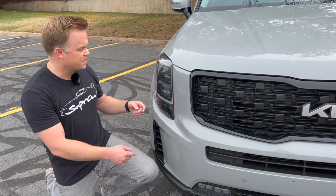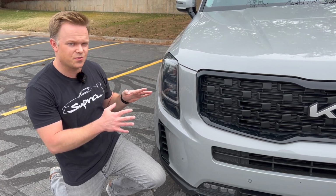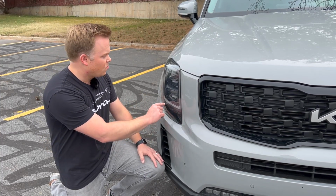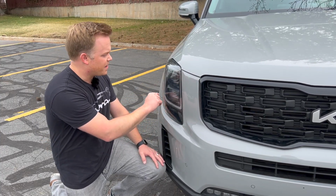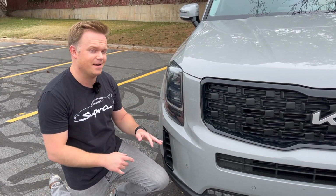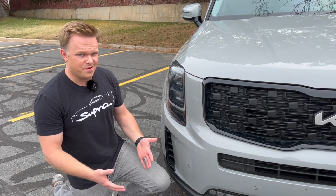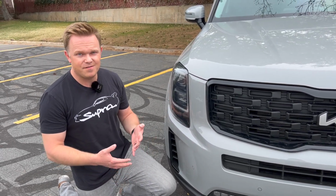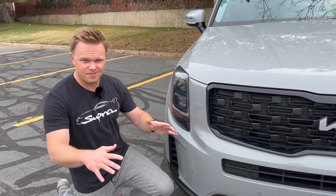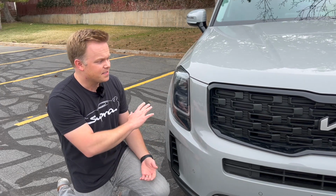One of the coolest distinctions about the Kia Telluride, especially in the SX trim, is that when the vehicle's on, which we'll show you, there's this cool orange or amber surround here for the daytime running lights. And these headlights give off a ton of light. It's incredible. The first day we took this out, we were going on a road trip. It was the day after we bought it, and we were driving at like 3 a.m. and we could see, it seemed like forever, to the side and in front of us. The visibility was incredible. These headlights are amazing.